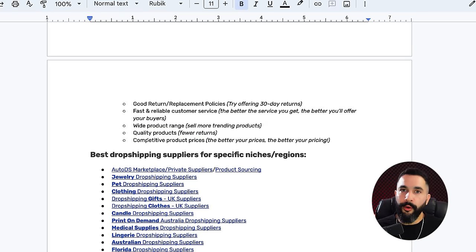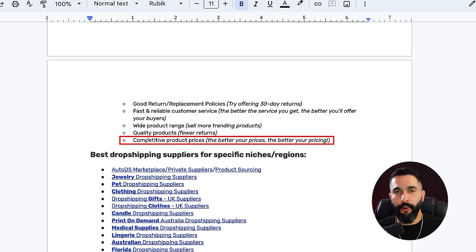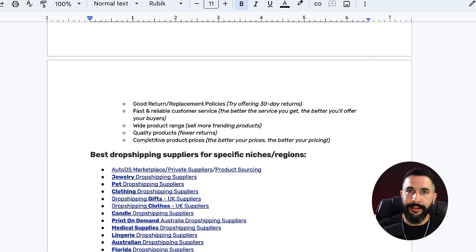Lastly, we want a supplier with competitive product prices. This should go without saying, but the better the prices you're getting, the better the prices you'll be able to offer your buyers, meaning you'll be able to be more competitive and make more sales and profit.